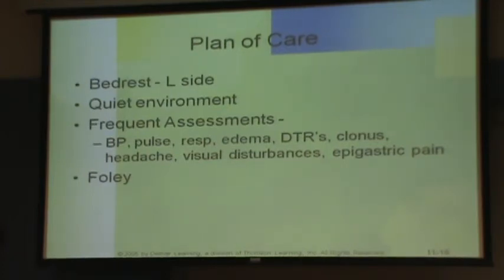We're gonna do frequent assessments. Obviously, all her major vital signs, anything else that we wanna track, like her edema and her reflexes, we're gonna keep assessing those so we can catch anything early. And then if she's in the hospital, or even if she's home, she may have a Foley with home care. Put a Foley in there, again, to make sure that we're getting enough output. Now, some of this could be done at home, and some could be done in the hospital. It depends, A, on the severity of her illness, and B, her cooperation with her plan of care.